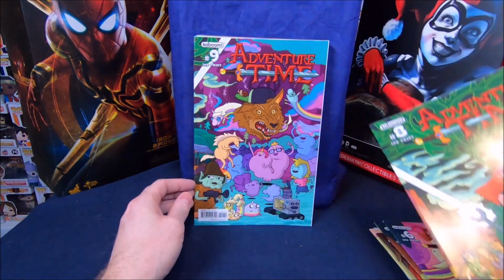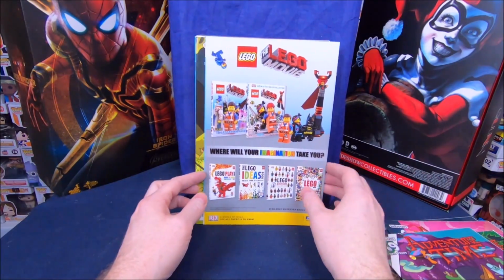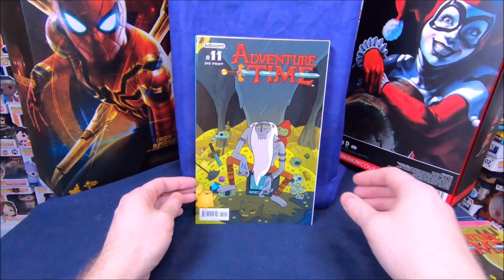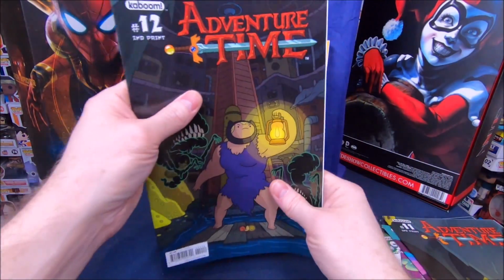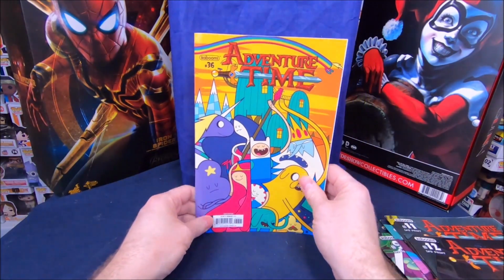Okay, Adventure Time number 8, second print. Number 9, second print. I don't think I have any of these second prints, or most of them I need. So this is actually pretty cool. Number 10, second print. Number 11, second print. This is actually pretty awesome. Number 12, second print. Number 36, that's the subscription cover.